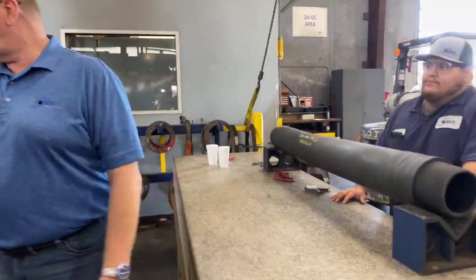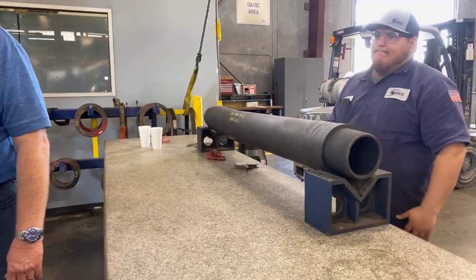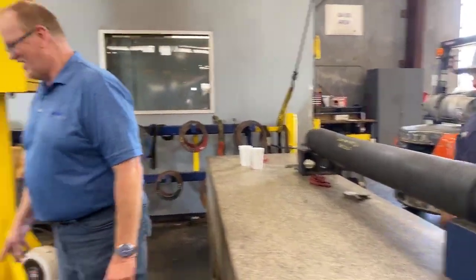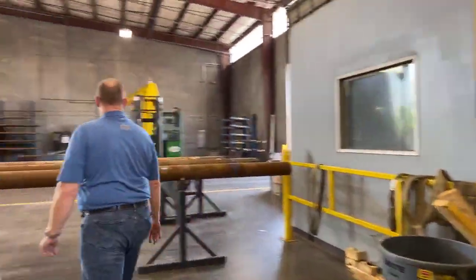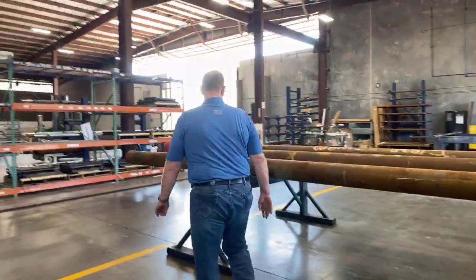So the dual application. You're not allowed to lean on this table too much. Yeah. Watch your feet here. This thing's up here. Watch your feet.